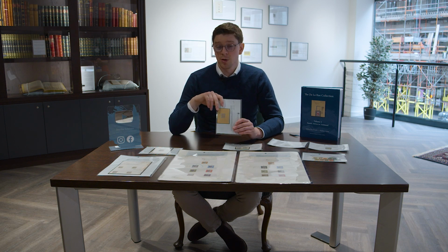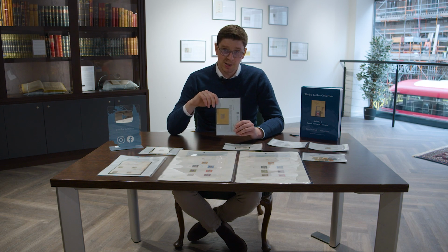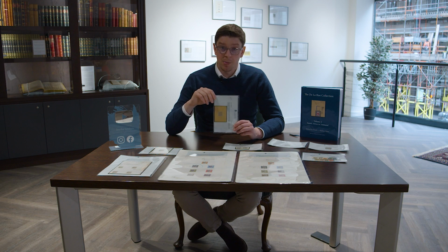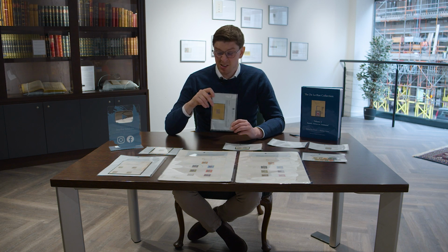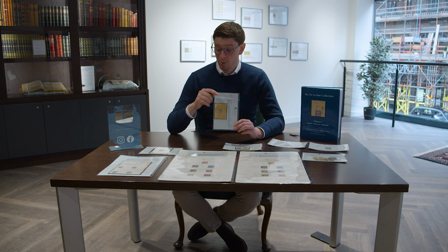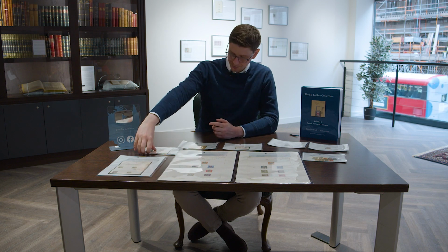So the Jubilee set is one of the most popular in the whole of Great Britain philately. It's one of the most iconic, but pretty much entire collections are based on that. And you get, through this Delarue archive, an insight into things that never even were issued. You also get things which are of quite huge historic importance, really.